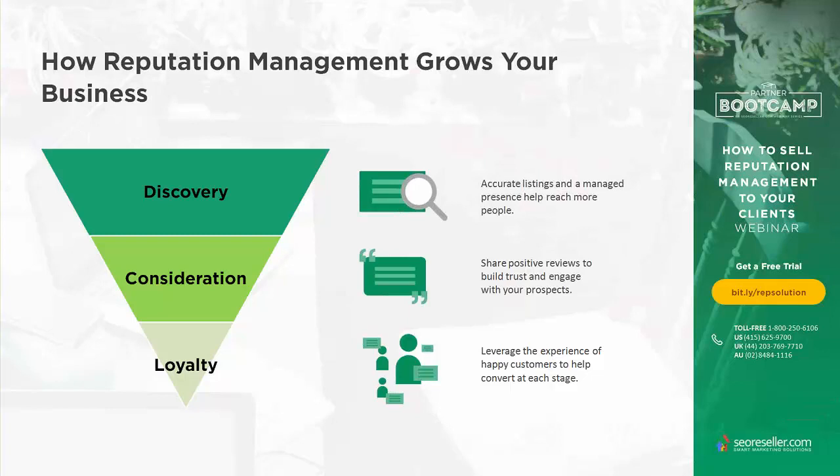When we built reputation management, it's really built around the methodology that we know works for building and managing reputation. It's just really three words, and we're going to discuss this further with our own slides. It's build, manage, and promote. And these three things correlate to the sales funnel that you're looking at now. When you build your online presence, more customers discover small businesses.